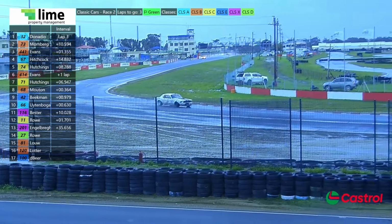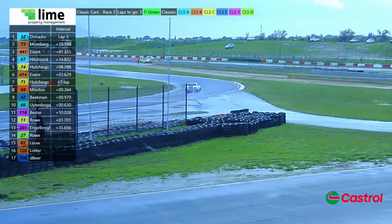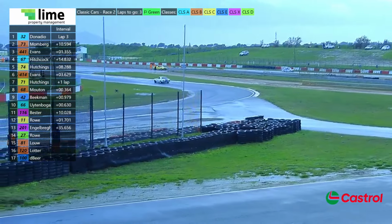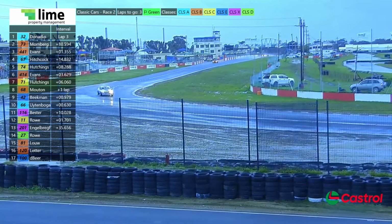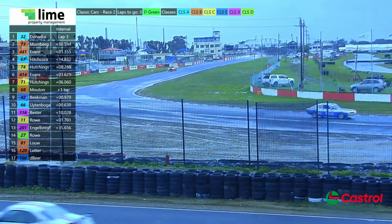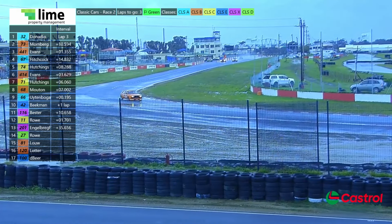But we look now at Michael Hitchcock sitting in 4th place, making his way around Holes Hook. Yeah, he'll open up onto the Joubert Straight now. He's basically, you could say, on his own, Jordan, because he's got about 8.2 seconds between himself and Lane Hutchings. Lane Hutchings is 3.6 seconds ahead of Jared Evans, and a bit of movement happening as well.